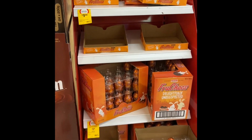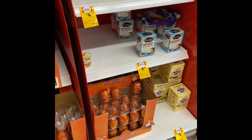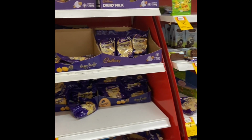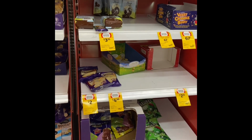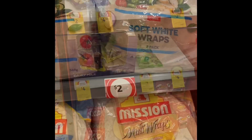Had a look at the little Easter section with all the leftover chocolate, and there's nothing here for prices that I'm really happy with. Yes, I'm really stingy, but we've also just had Easter. We don't need any more chocolate in this house. I know, me saying that, shock horror.